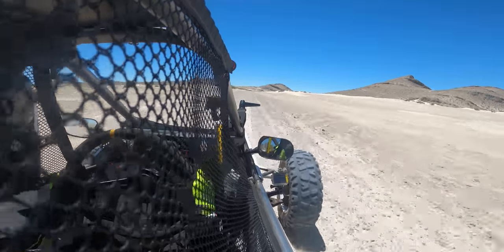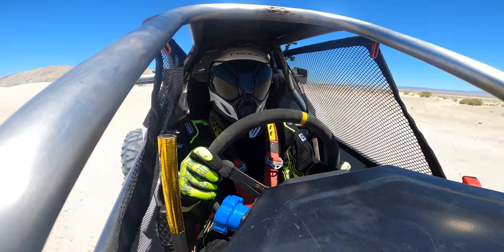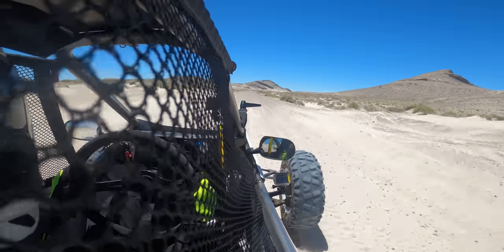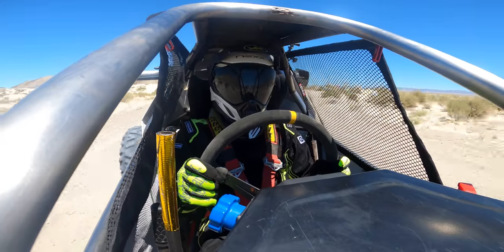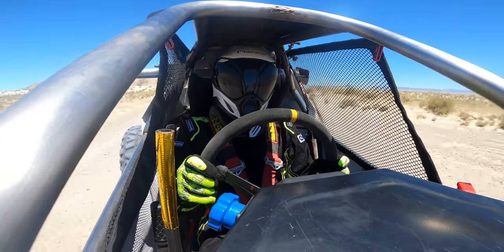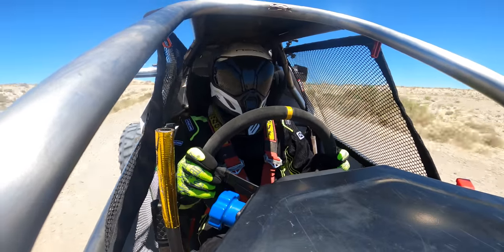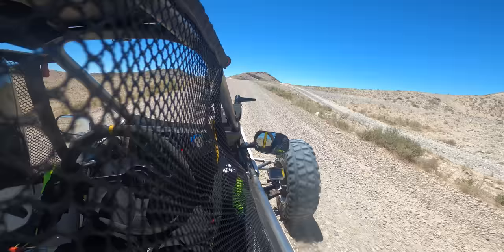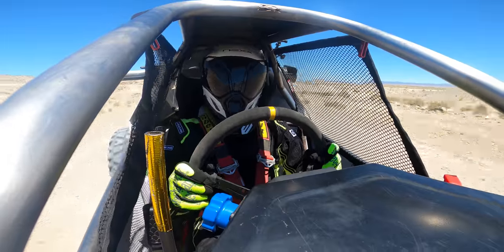Because so far, it feels like a little go-kart. It's awesome. It's super tight in here. I feel like I'm very much enclosed. And yeah, it's actually got a surprising amount of plushness to it. I was expecting it to be a little bit more jarring, but it's definitely not that. Oh, it's fun.